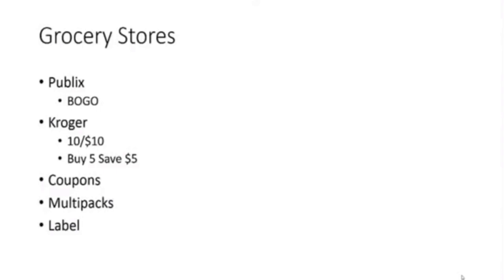Kroger runs a lot of 10 for $10 sales, so that makes each item actually $1. I've seen it on barbecue sauce that was $2.50. It was buy 10 for 10, making them $1 a piece, put them in a 3-pack, sell it for $11 or $12. There's a lot of options when you see something that's that deeply discounted. Sometimes you'll see something on sale and it'll be a buy five, save $5. So it's already on sale, but you can save another $1 by buying at least 5 of them. Well, as FBA sellers, we buy a lot of things in bulk, so that's something else to keep an eye out for when you're shopping at a Kroger.